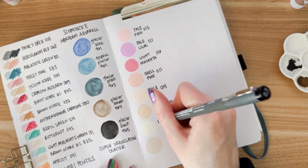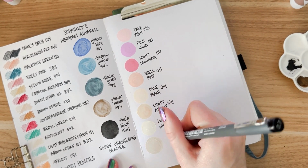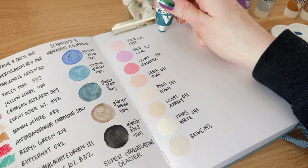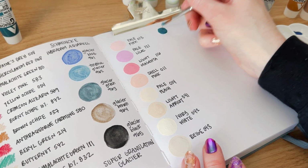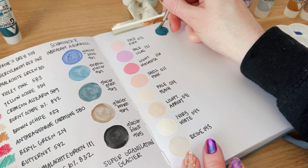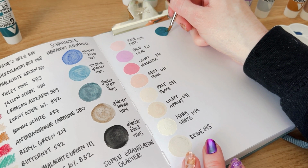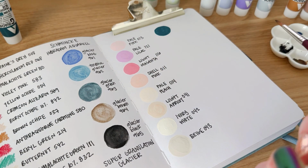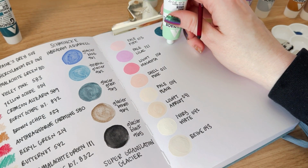I'm going to now swatch the gouache, the interesting and weird word to say, and it's a weird word to spell, but the gouache, like I said, it dries so pretty. I just love the matte finish. I don't know, it just doesn't look like any other paint that I've ever used.